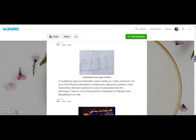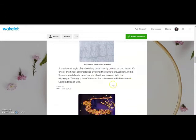The next is Chikankari from Uttar Pradesh. This traditional style of embroidery is done mostly on cotton and lawn. It's one of the finest embroideries evoking the culture of Lucknow, India. Sometimes delicate beadwork is also incorporated into the technique. There is a lot of demand for Chikankari in Pakistan and Bangladesh as well.